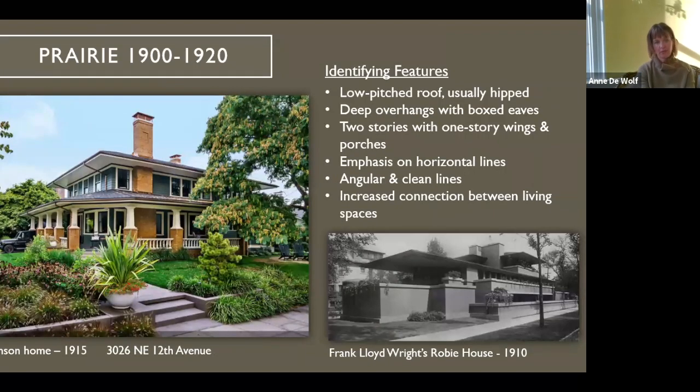The prairie style, popular from 1900 to 1920 as well, was inspired by Frank Lloyd Wright's architecture in Chicago, on the East Coast mostly. Frank Lloyd Wright was very much inspired by Asian architecture, and so what that means is we have low-pitched roofs with large overhangs, and we have several levels. You have a main house, and then you have porches or carports winging out from the main house to create that low-slung aesthetic.